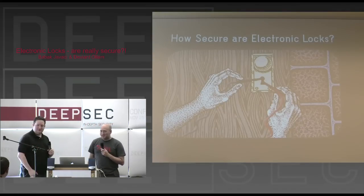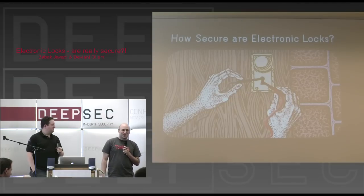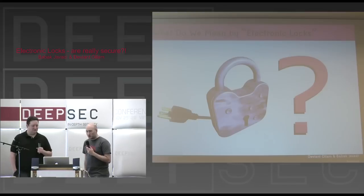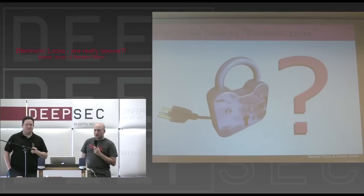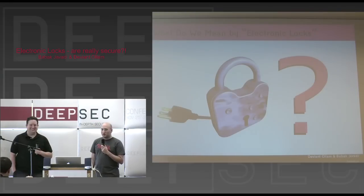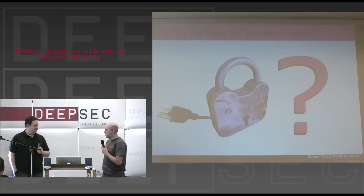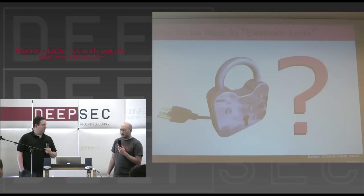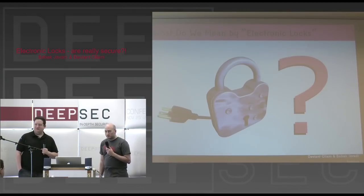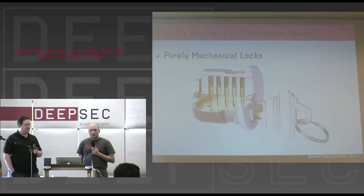All right, DeepSec 2010. We're gonna talk about electronic locks and how secure they are or are not. So what do we mean by electronic locks? Well, no, it's not a lock, it just has a power cord on it. Electronic locks are relatively new. They have been created as a response to demand in the market, where people want some additional features.